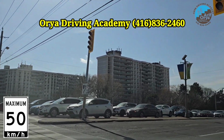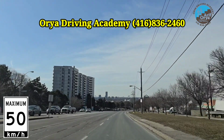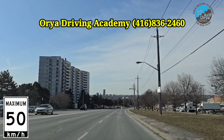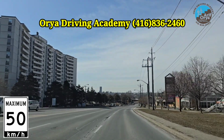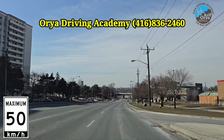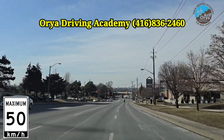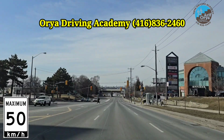Now it's clear. I'm gonna turn right into the first lane closest to me. So I'm gonna continue on this lane. If you are asked to change your lane to left, please do so. I'm going to change my lane to left. So I'm gonna do mirror, signal, blind spot to the left, and nice and smoothly, I will move to the left. As soon as my four wheels are inside the lane, I will turn off my signal.